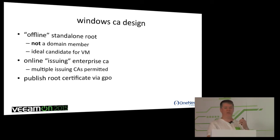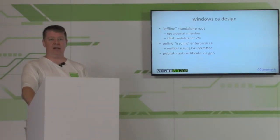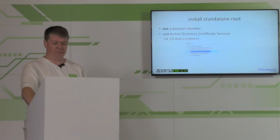You can turn it off, you can use VeeamZip to stick it into its own backup file and remove it from your environment. Only time you ever need to spin that thing up is when you need to create new intermediate CAs. Your issuing CA is the one that's going to be on all the time. So it relies on the root, but it is domain integrated, which takes care of not only device enrollment, but you get the ability to take care of Windows security to validate who's allowed to create certificates, things of that nature. It works very well. That offline root, you take its certificate, you publish it with a GPO, and it works very cleanly.